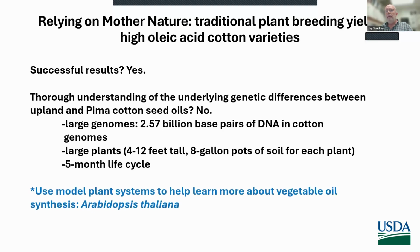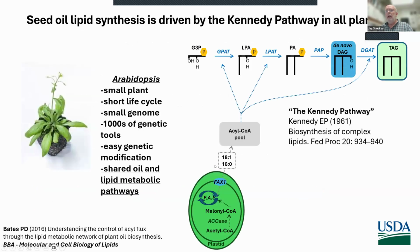The fastest you can get a cotton plant to go from seed to seed is in about 5 months. So in order to try to learn more about what else might be controlling the oil composition, and do so in a more timely fashion and a little bit easier approach, we use a model plant organism called Arabidopsis thaliana. Arabidopsis is a much smaller plant. The picture that you see here to the left of the slide is the soil taken from a 3.5-inch square pot, so obviously much smaller than the 8 gallons that are necessary to grow a cotton plant. It has a short life cycle of only about 8 to 10 weeks instead of 5 months.